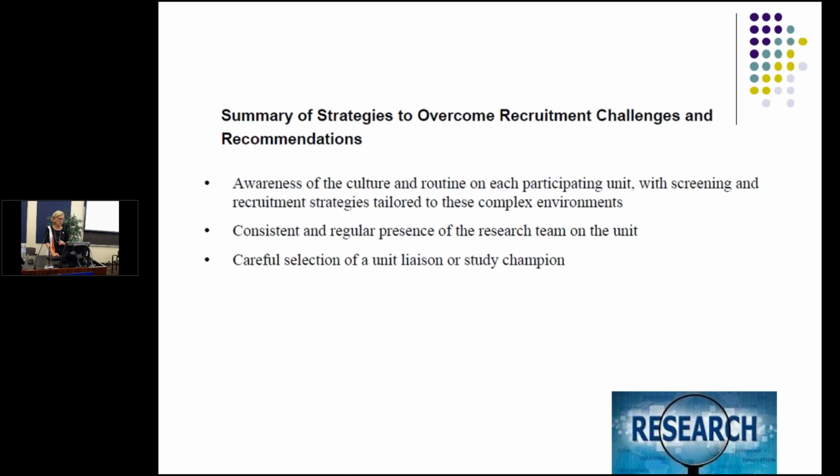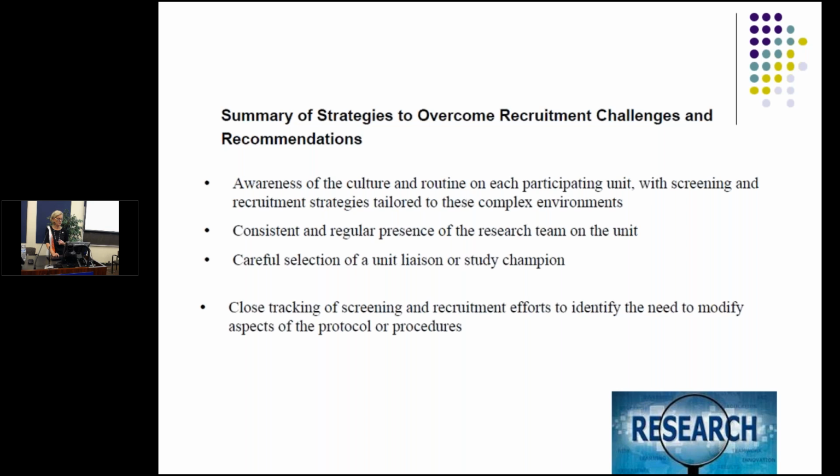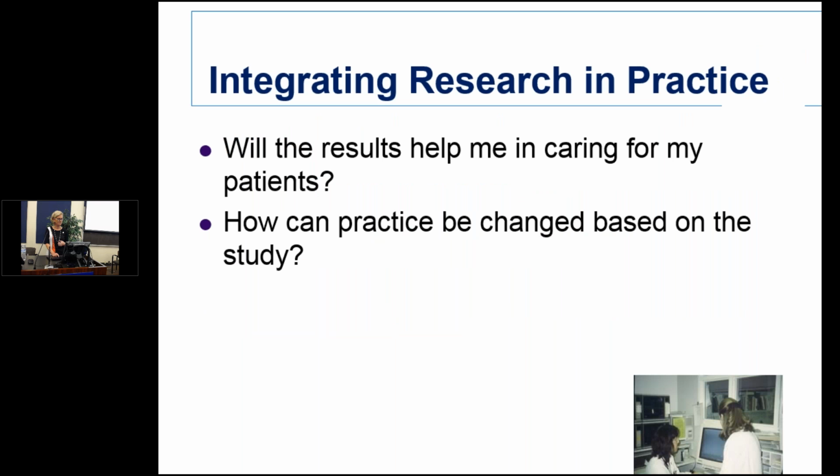And carefully selecting champions. So they highlight a number of strategies that can be used in clinical practice, as well as updating clinical staff on progress on a regular basis.